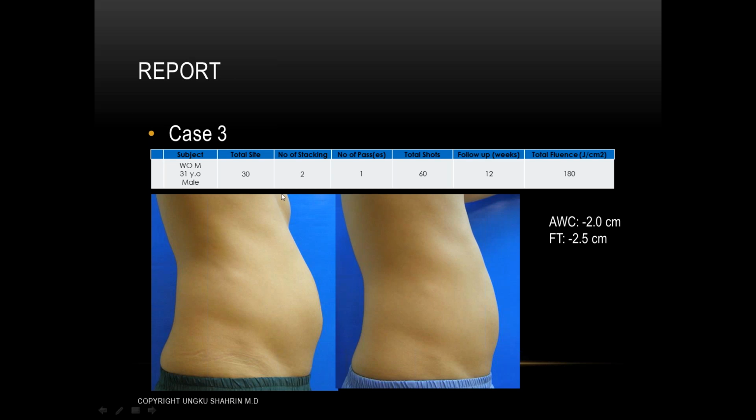This is my case study basically. This is when I do the reporting to the patient. I will tell them, madam or sir, this is a male, 31 years old. I will tell them that the total number of sites is 30. We do 2 stackings because it's not too big. I only do the abdominal part, the frontal part of the abdomen. I only do 1 pass. The number of shots is 60. I do 60 shots. I will do a follow-up after 12 weeks, and the total fluence I use is 180 joules.